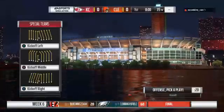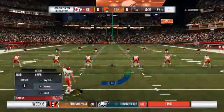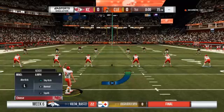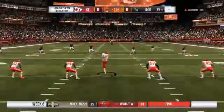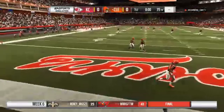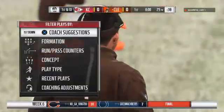Moments ago, here it is. It's unlike any other in sport as both teams made their way out of the tunnel. These folks are fired up as their guys are ready to do battle between the Kansas City Chiefs and the Cleveland Browns. Set to go now in Week 6 of the NFL season, and we are underway on EA Sports. And that'll carry over the back line of the end zone for a touchback.